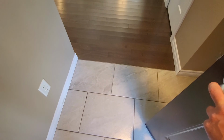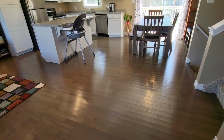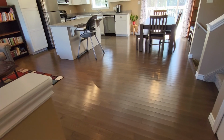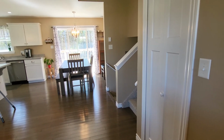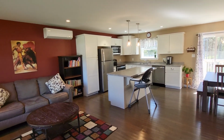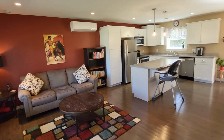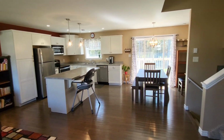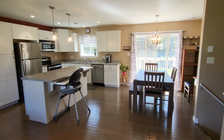So coming into the front entrance, we've got ceramic tile, then going to hardwood floors. Coat closet off to the side here. And a really nice open living space here. So living room, kitchen, dining space, all on this first level when you come in.